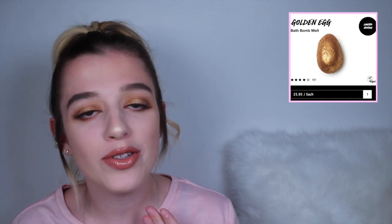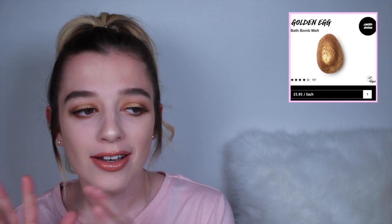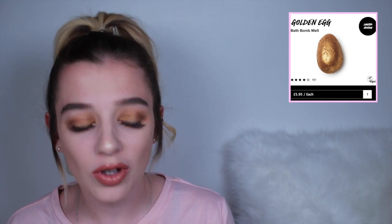The first thing I can see on the website is the Golden Egg Bath Melt. Now this product has been out for many a year now. I've had so many of these. It smells really good. It's very caramelly and creamy and sweet. So if you don't like sweet toffee caramel scents, you will not like this one.